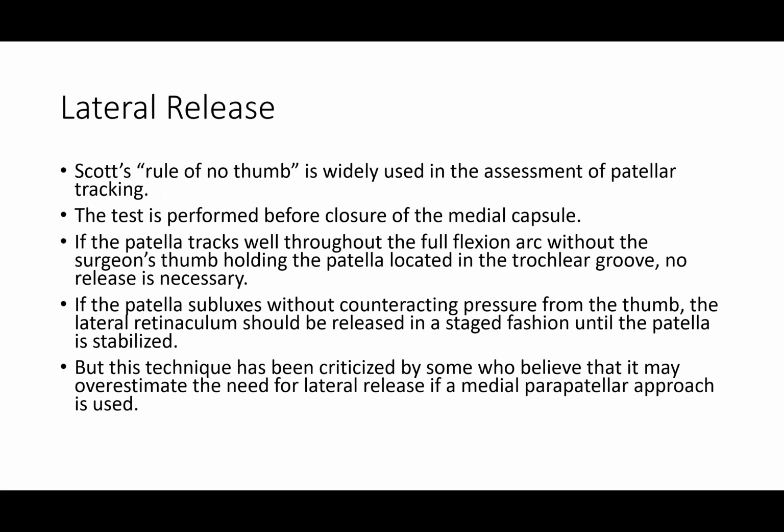Then coming to lateral release, Scott's rule of no thumb is widely used in assessment of patellar tracking. The test is performed before the closure of the medial capsule. If the patella tracks well throughout the full flexion arc without the surgeon's thumb holding the patella located in the trochlear groove, no release is necessary. If the patella subluxes without counteracting pressure from the thumb, the retinaculum should be released in a staged fashion until the patella is stabilized. But this technique has been criticized by some who believe that it may overestimate the need for a lateral release.